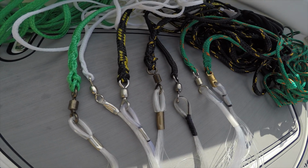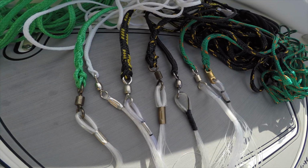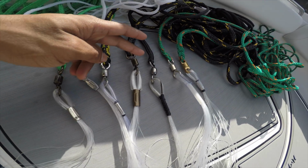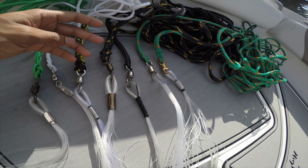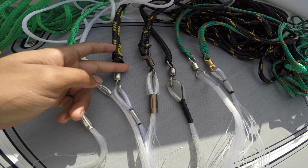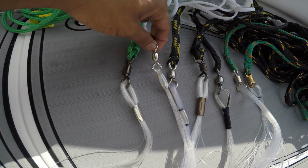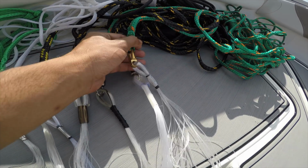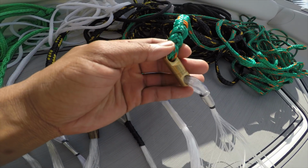Let's take a look at these swivels. All of these swivels are corrosion resistant of some type, so they won't rust. Betts, Black Pearl, and Humpback look like they use the same size swivel. The same goes for Fitec and Colusa, the same size. Ahi is a little bit on the thinner, lighter duty side, and Ego has a really nice, unique two-piece brass swivel.